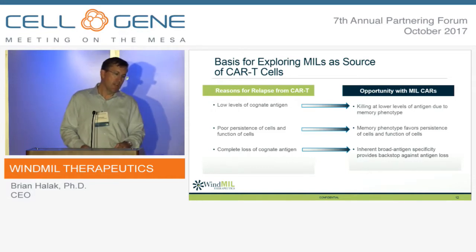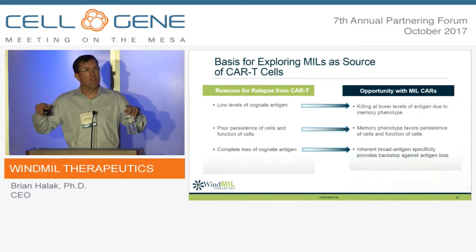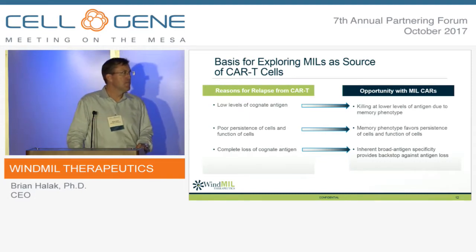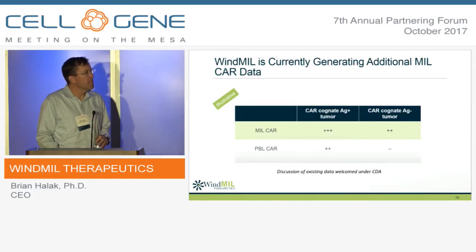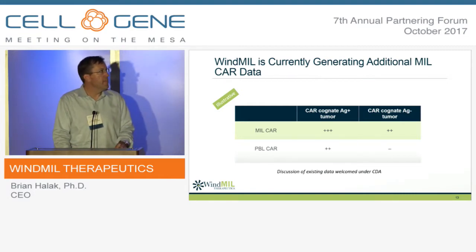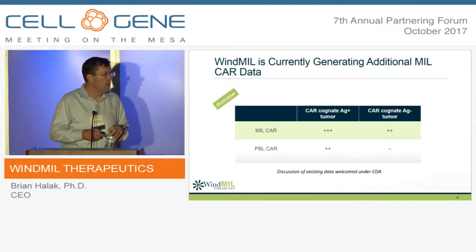And we're working to generate data that shows that if there is a complete loss of the cognate CAR antigen, we may still have a safety net of inherent tumor specificity that could help diminish the frequency of relapse from antigen escape variants. And so this is the sort of data we're looking to show. I'm not going to dwell on this, but we're looking at systems both to show that the MIL CAR kills better than the PBL CAR in a cognate antigen positive system, as well as in models of antigen loss.